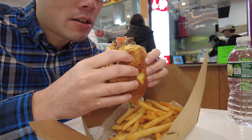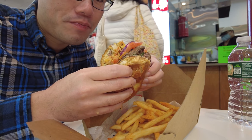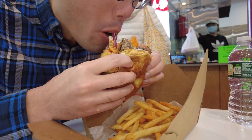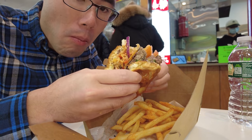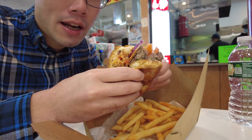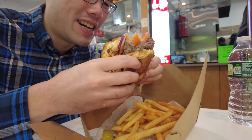Beef is excellent. Taste the house sauce. The house sauce kind of reminds me of a Thousand Island dressing a little bit, with a hint of the Big Mac sauce from McDonald's. But yeah, this is a serious house burger for your money. And Kwan Burger and Pizza, they do a great job making this thing. It is something else. So come check these guys out.